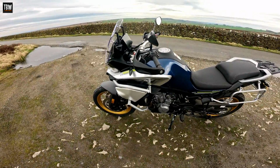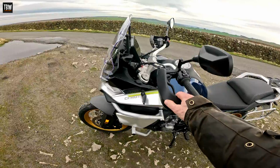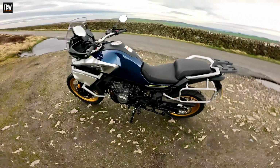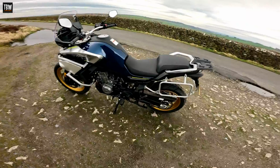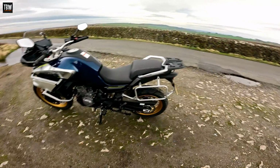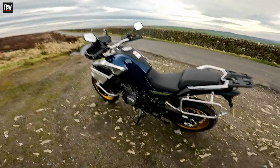And as we said, yeah, crash bars are standard. And obviously the handguards are standard as well. It's a 19-litre fuel tank, so you should be good for 200 miles, depending on how you ride, and an 825mm seat height, but we'll look at me seated upon the bike shortly.